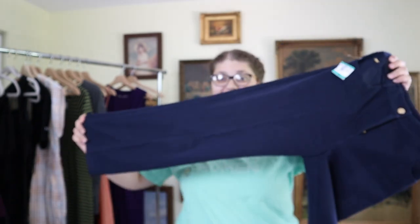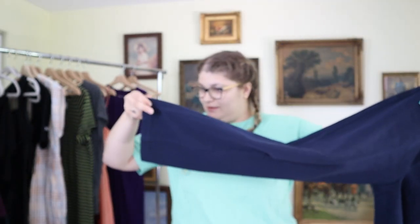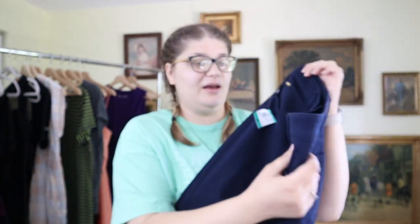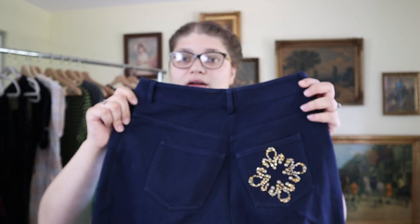I feel like somebody was hiding them there. It looks almost like they've been tailored. I hope they haven't. I don't think they have, actually. But it's this nice pair of high-waisted, gold-detailed, really nice dark blue jeans. I think maybe denim. But do you recognize that? If you don't, let's turn you around.